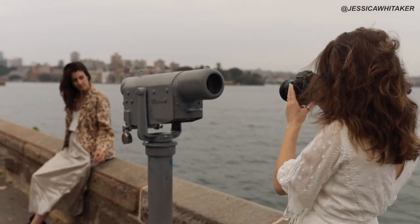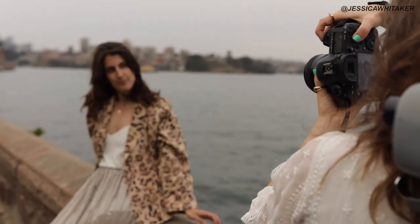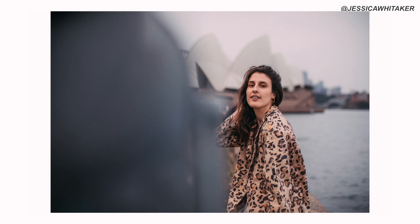Gorgeous, love. I love these tones over here. I love it with like your skirt, all of these really pretty colors. Yeah, love.